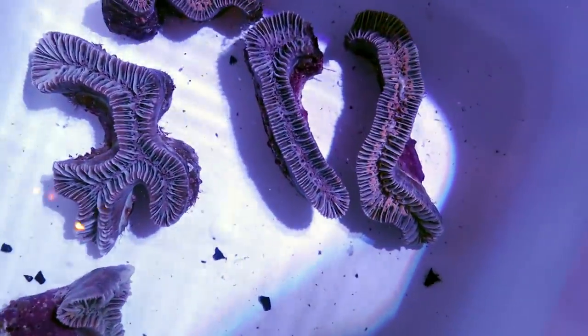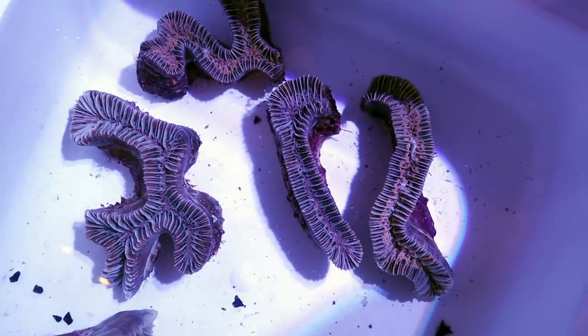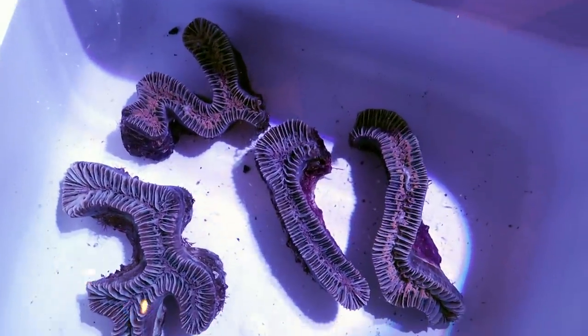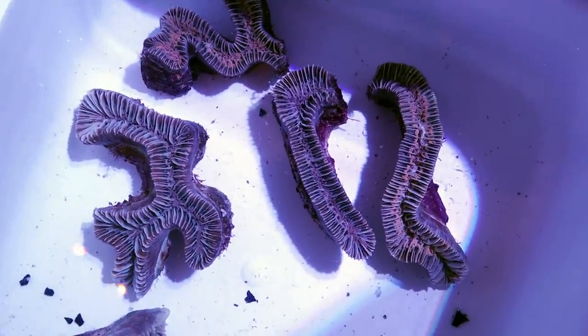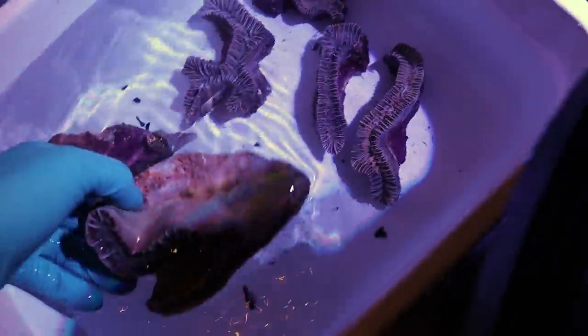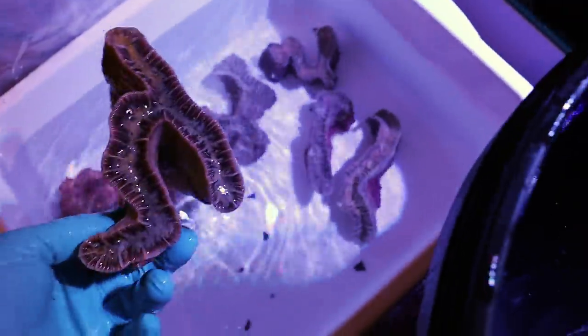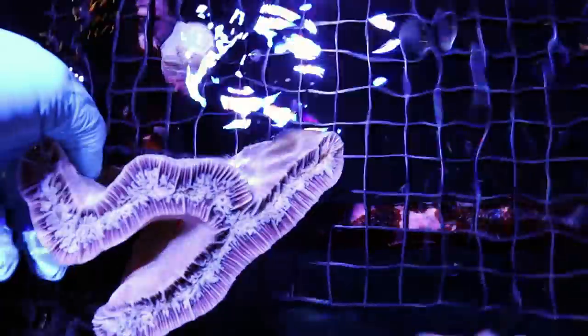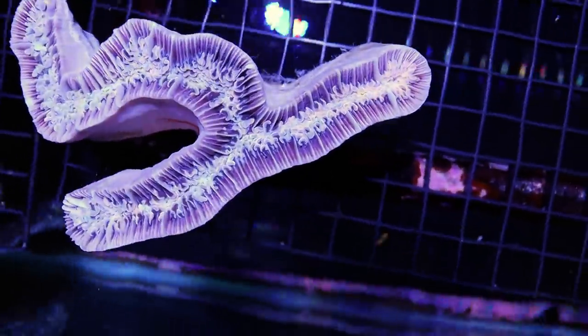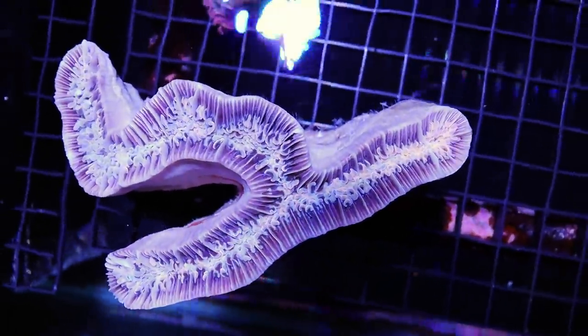These are all branching. Nope, take that back. Rewind. These are all wall varieties of hammer. I think they're going to open up golden. Right now, I understand that on camera they are looking not the hottest, but just from my 12 years of professional experience, these are going to look incredible tomorrow. I'm seeing no loose tentacles.